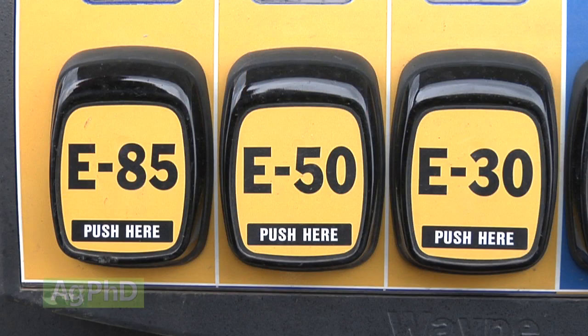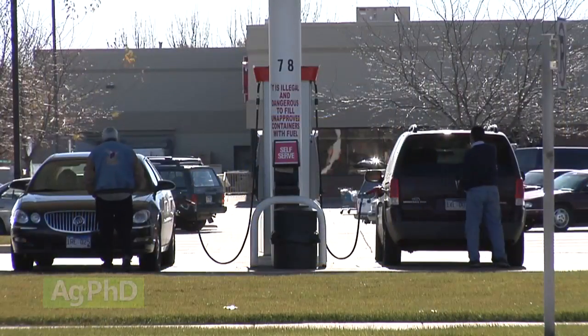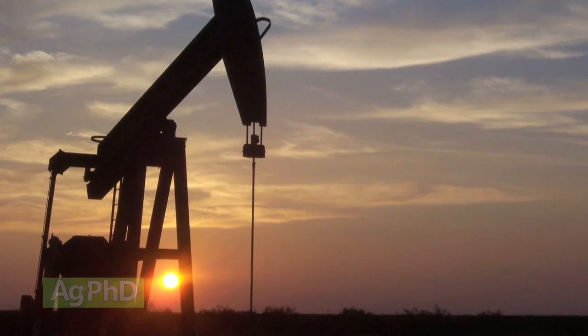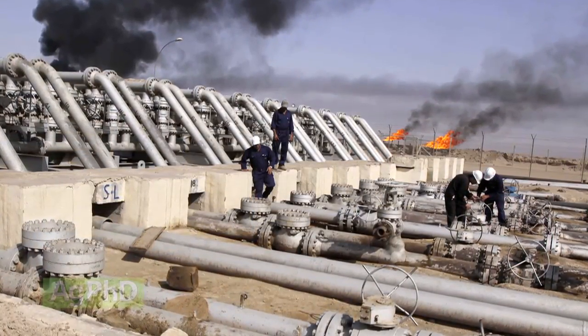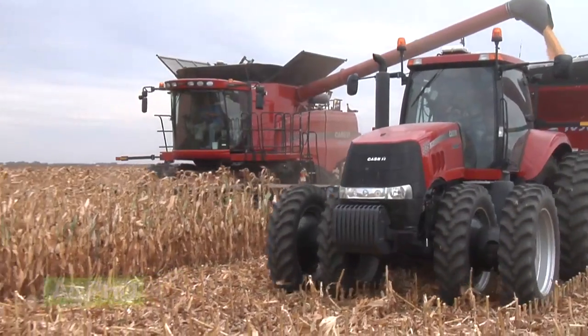But you know what? We can use ethanol in most of our vehicles. And if they make the engine correctly, you can run 85% ethanol in a vehicle. It's an awesome deal. And here's the big thing, okay? Think about where a lot of our oil ends up coming from. It's the Middle East. What would you rather do? Would you rather pump a bunch of money into the Middle East, or would you rather pump a bunch of money into the Corn Belt in the United States? That's really what this whole discussion comes back to.